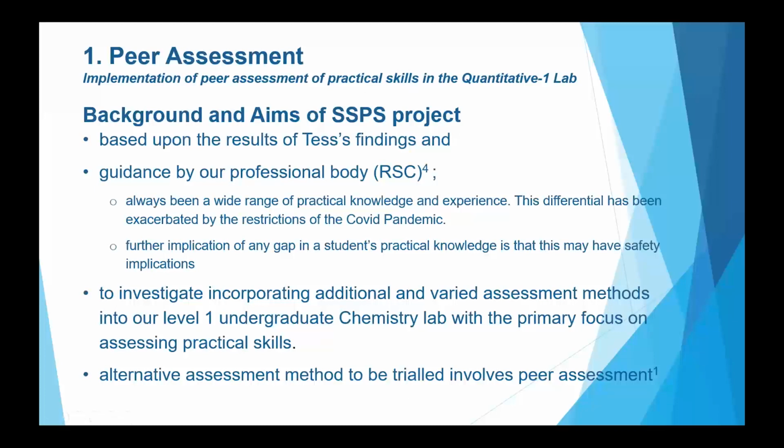So following on from Tess's findings in her project, and also requirements from our professional body, the Royal Society of Chemistry, we decided that we would try and introduce this new type of assessment for our practical work. Now, we're very much at the start of the project, and that's where Tess will be finishing off, but Claire will be carrying on the project for the rest of the academic year. We're going to try and introduce some peer assessment into our lab assessment, and we'll survey our students and find out how they feel about it.